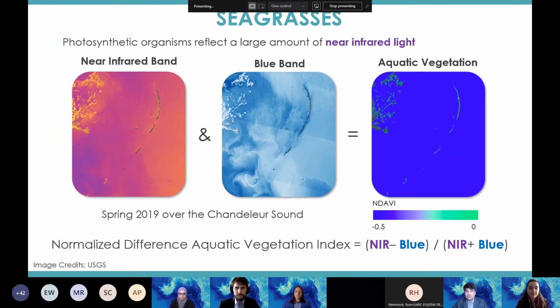So the first parameter our tool assesses measures seagrass using the normalized difference aquatic vegetation index, which is also known as NDAVI. Photosynthetic organisms reflect a large amount of near-infrared light, and by comparing the amount of near-infrared light and blue light, this index can be used to measure the relative seagrass abundance within the Chandeleur Islands. Next slide, please.